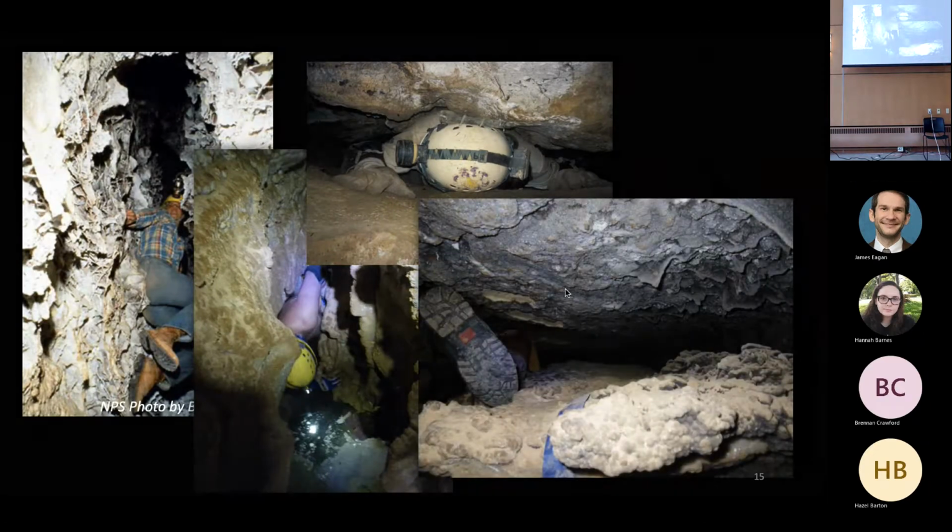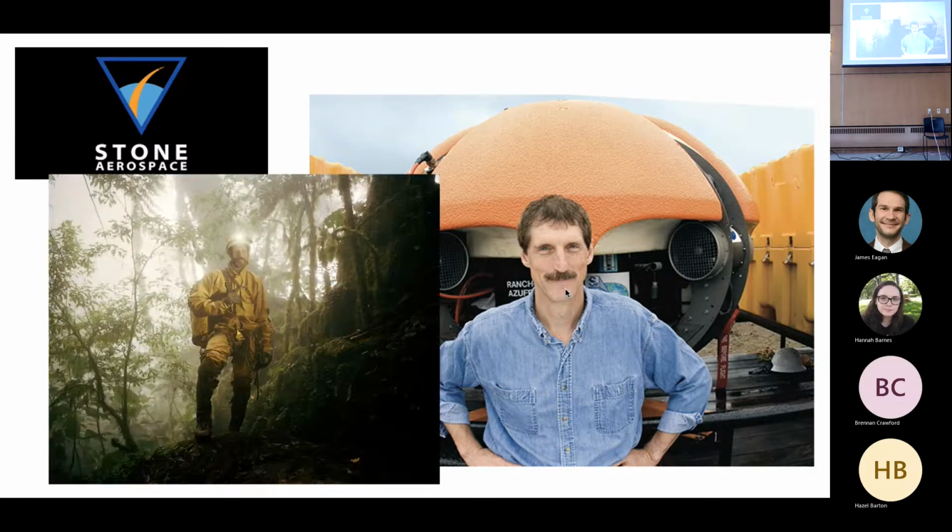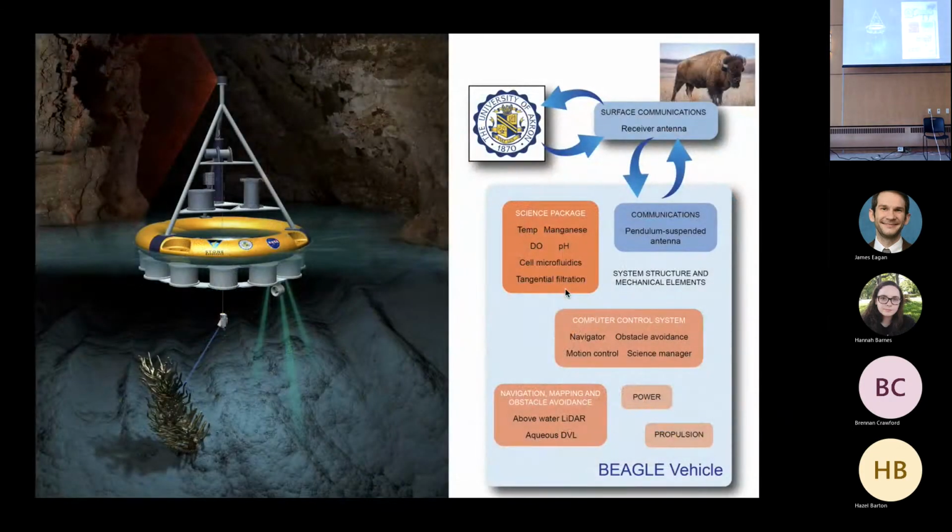It's very challenging, and that limits our ability to actually carry out this kind of work. So we reached out to an aerospace engineer who builds robots for Europa, and we said, we've got this cave system, we'd like to study the microbiology, but we're at the limits of our tech. And it turns out that Bill is also a famous caver, so he's used to the kinds of conditions that we're working under. So together we designed a device which we call Beagle, which is Benthic Explorer and Genome and Limnology Explorer. I can't remember. We came up with it because NASA likes acronyms.